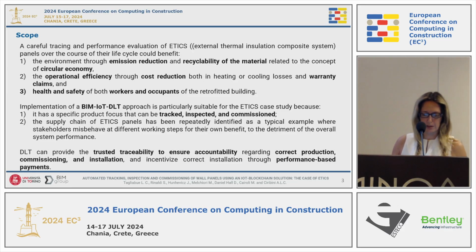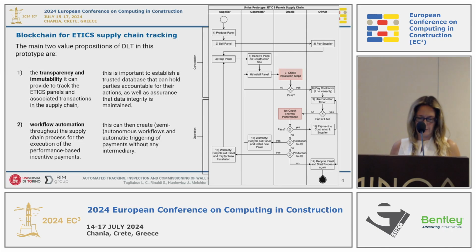So we proposed a BIM IoT-DLT approach for this kind of system, and we used a case study for checking the viability of our approach. And we want to track, inspect, and commission the panels. And so we created a workflow to understand how to ensure the traceability and accountability of this system during the whole life cycle. Here you can see the workflow with the different phases and actors.